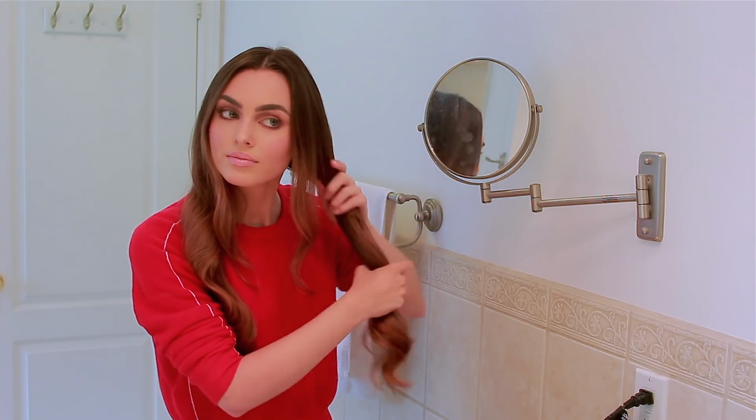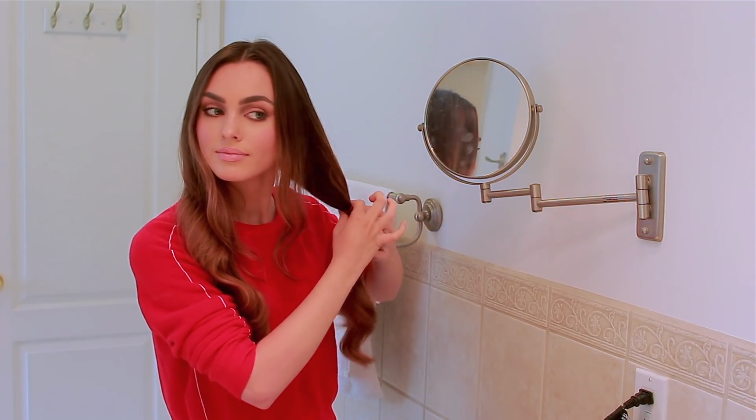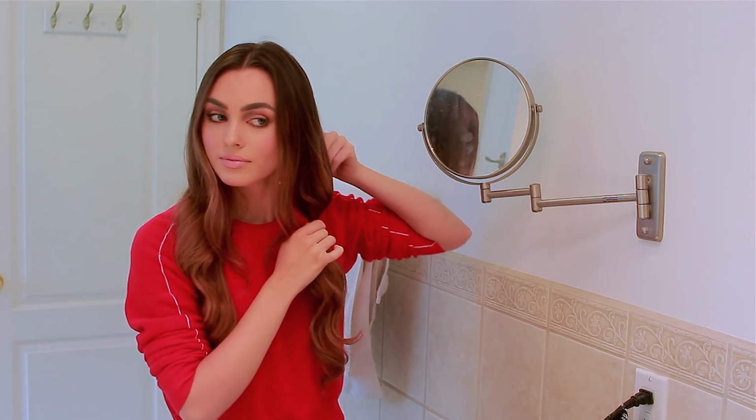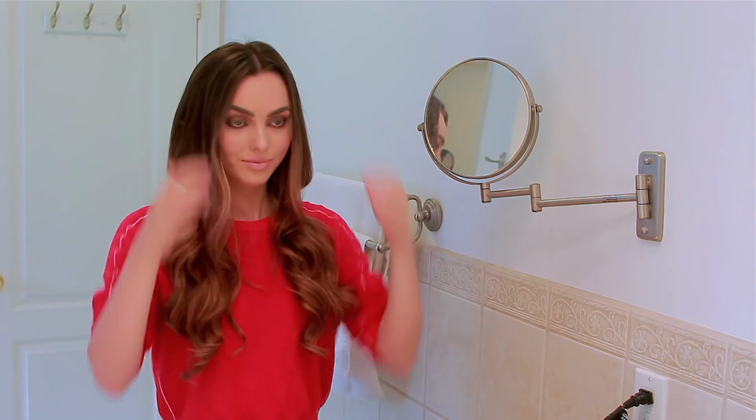Gather each side a little below your shoulder, and then apply the elastic, and you want to use something that's really thin and plastic rather than a thick elastic. This will just make it look a lot more chic, and once it's in there, slightly tug the hair on top so the pigtail lays flat.